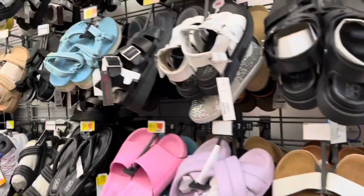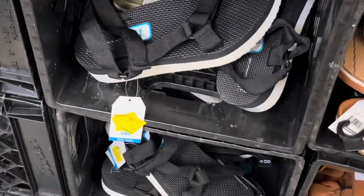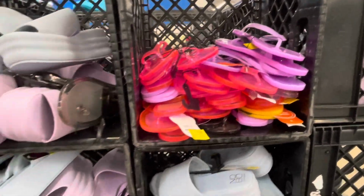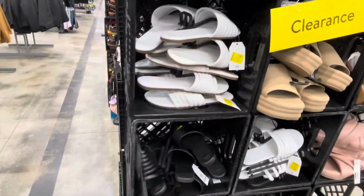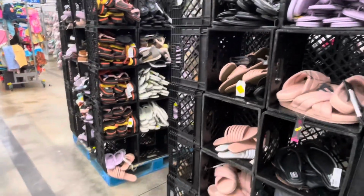Purple, any color that you need to have it here. They have those black with white right there for the same price. They got some jelly ones, white ones. They have so many sandals. Let me just show you really quick.